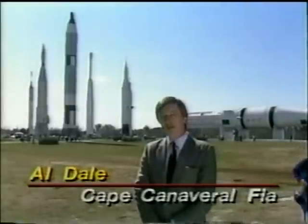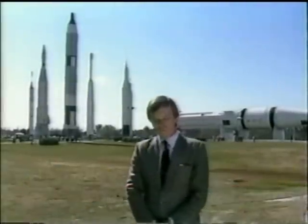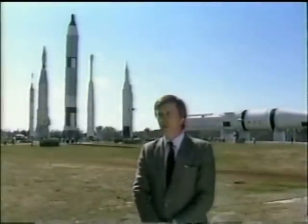We talked a little bit about the heart beating here at the Johnson Space Center. Of course, it was not always thus. Back in the days of Mercury and Gemini, the real heart of the action was at the Cape, where they now, of course, launch from. And ABC's Al Dale is down there. Al, it struck us as if hundreds, if not perhaps thousands of people had showed up this morning to share in this.